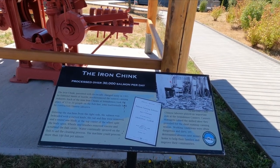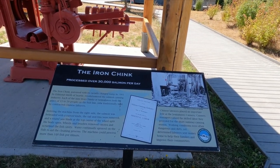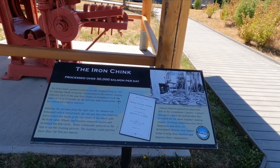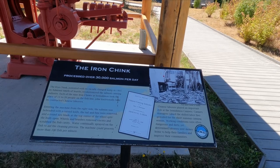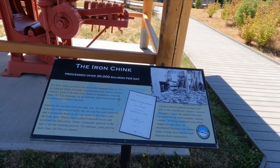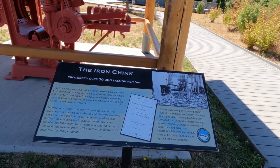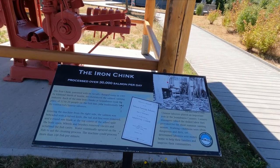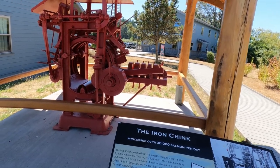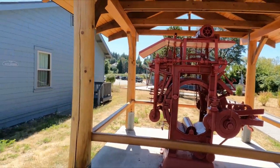One of the artifacts on display is a thing called the iron chink. This thing processed over 30,000 salmon per day. It was patented with its racially charged name in 1905, revolutionizing the salmon cannery industry. Each of the 9 iron chinks at Semiahmoo took the place of 15 to 20 people on the fish line, jobs traditionally held by contracted Chinese laborers.